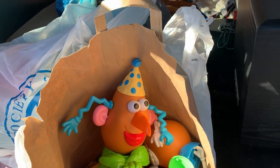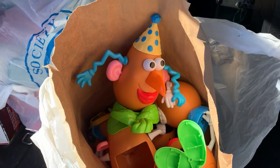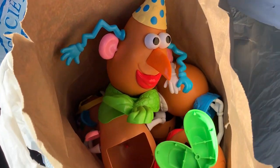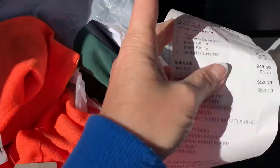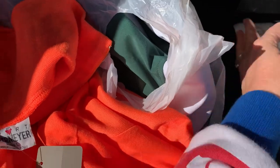Okay, so I'm going to show you everything that we got at the St. Vincent de Paul. I wasn't able to do it in the store, but we're going to do it in the back of the car. So I did get 6 of these Mr. Potato Heads. All of them have different outfits on and different parts, and I paid $3 a piece for each one of these. I ended up spending $53.21 at this store too, by the way.